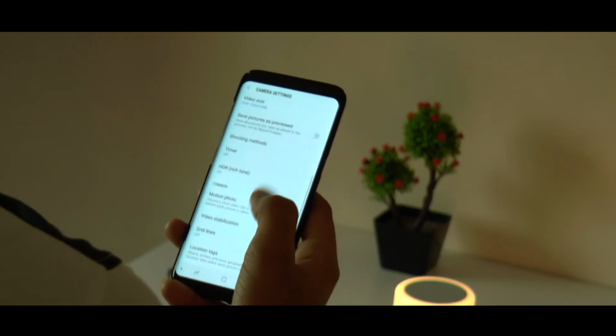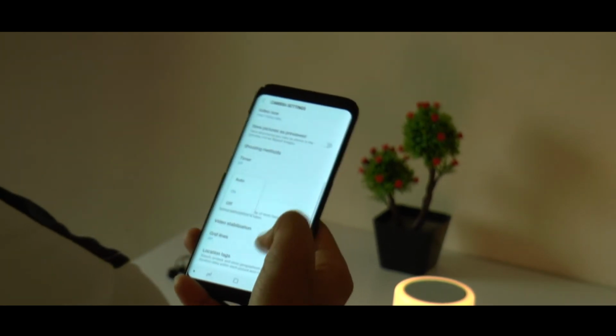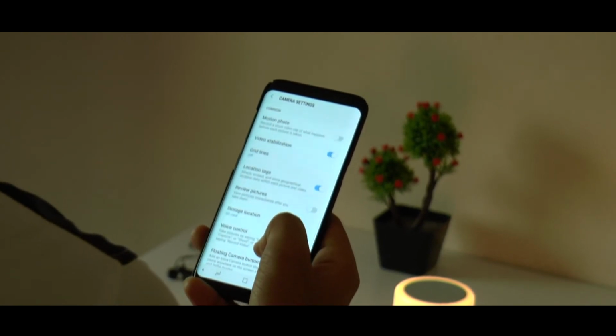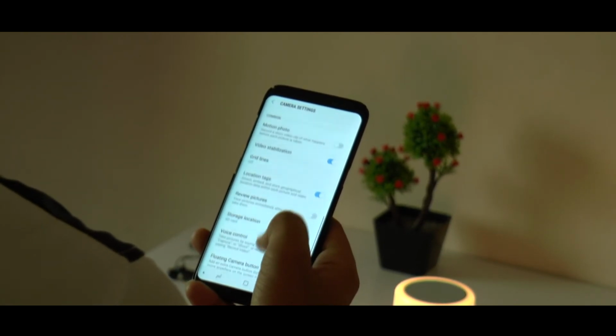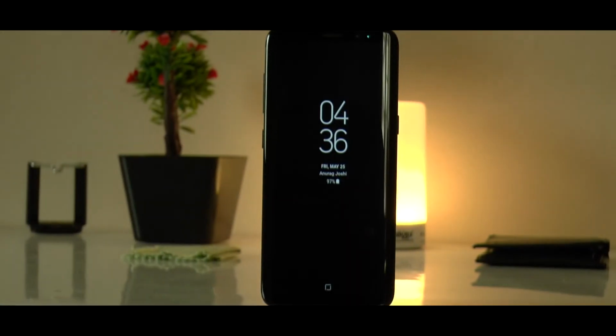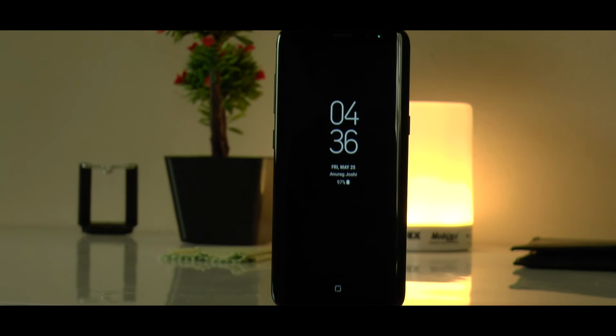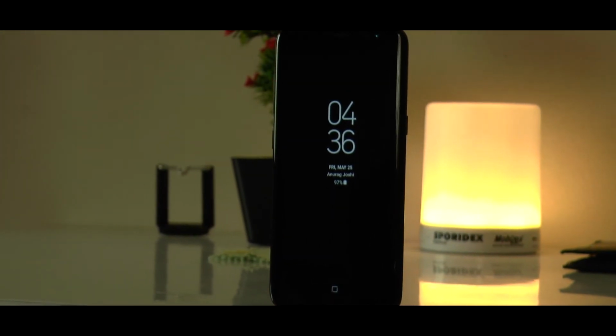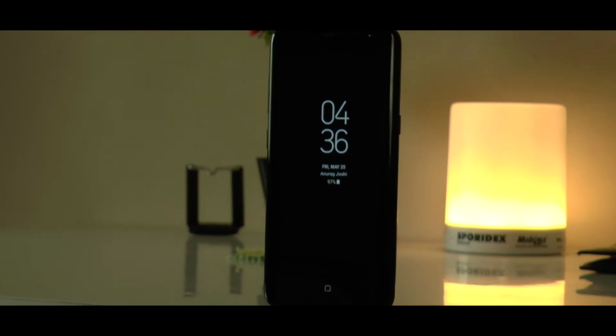Also, if you're not a fan of Samsung's post-processing which makes the photos a bit oversaturated, you have the option to shoot in RAW mode. The front camera is mediocre and it takes average photos. So overall, the Galaxy S8 is a really good device if you're looking for a flagship device at the price of 40,000 rupees or $600 US.